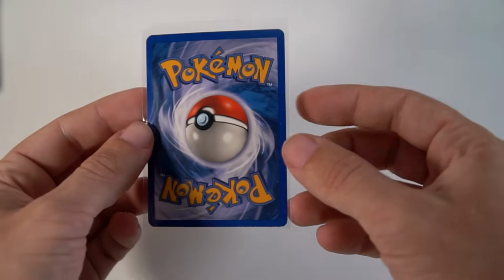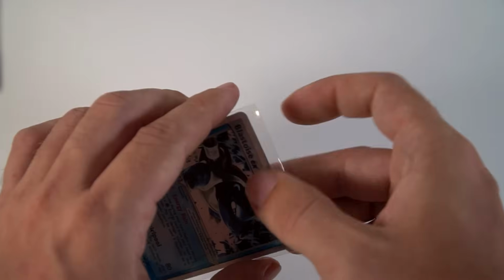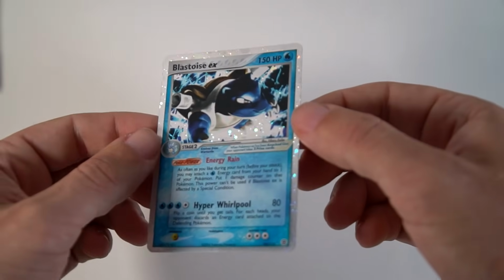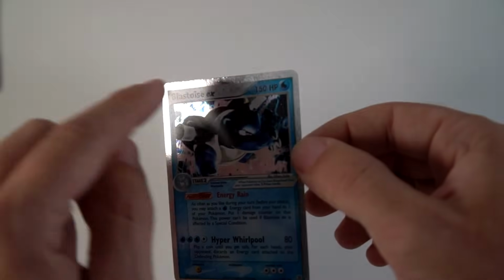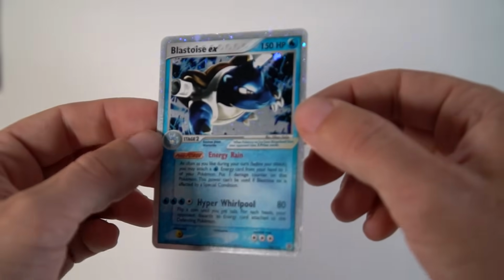Now this one is the regular release in Fire Red Leaf Green, and it's actually a pretty valuable card. We'll take it out of the sleeve and take a look at some of the condition here. So overall, I'm not noticing any major damage. There's no creases, no bends, no indents. There does seem to be a little bit of edge wear here up at the top, but it's overall not that bad. Maybe a little bit of scratching to the holo surface.